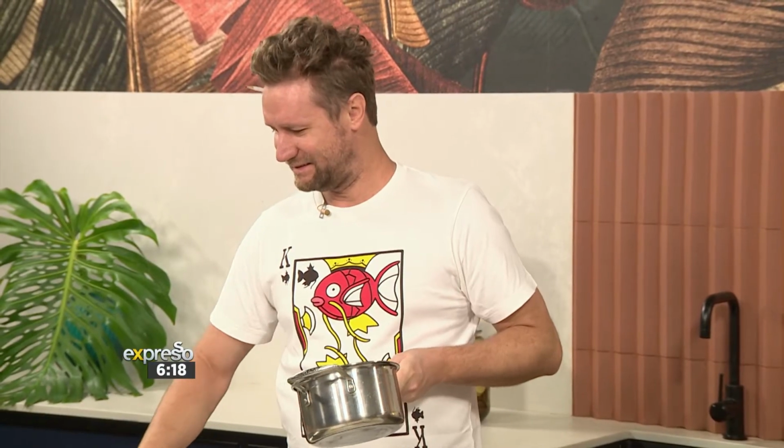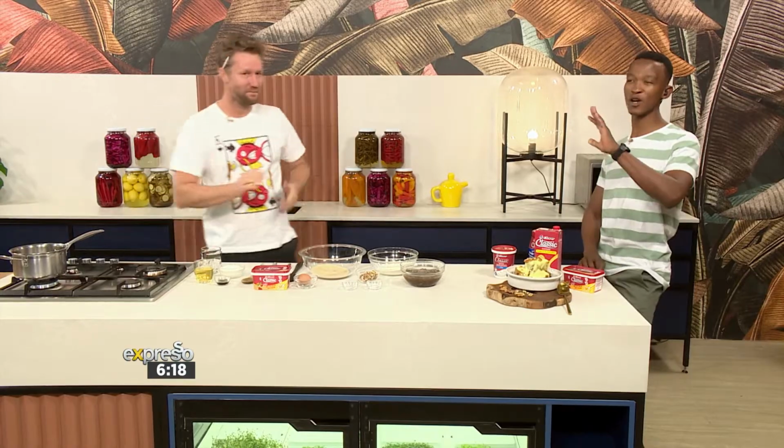Now, of course, we live in a world full of trends and likes and hashtags all over the place, but sometimes only the classics will do. So today we're stepping into one of South Africa's cooking classics by making an iconic dessert, the so-called classic Cape pudding.